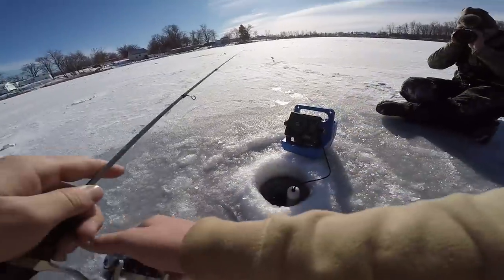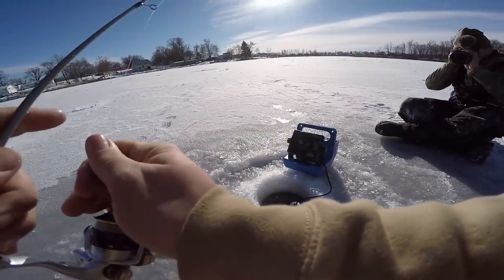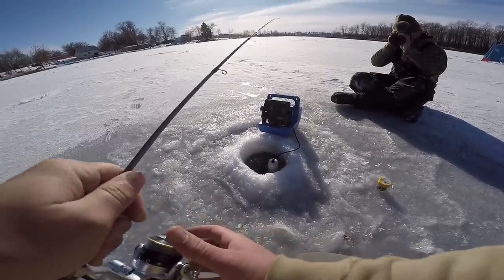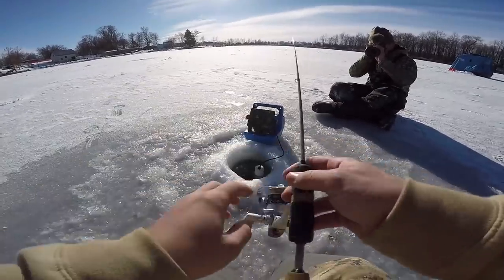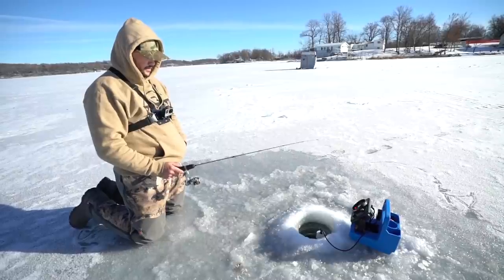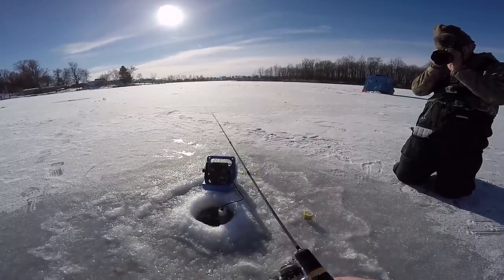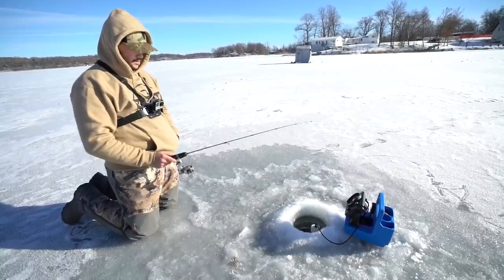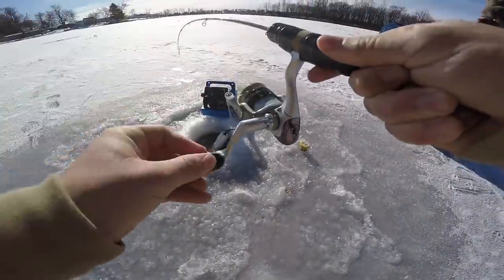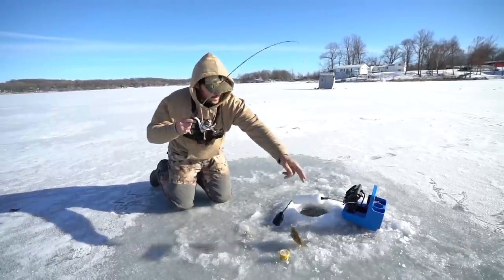Okay, here we go. First time ice fishing this year. See if we can make some magic happen. Drop her all the way down. Yep, there's a fish right at 11 feet. Whole bunch of them now. Whole bunch of them. Yep. Got him. There we go.